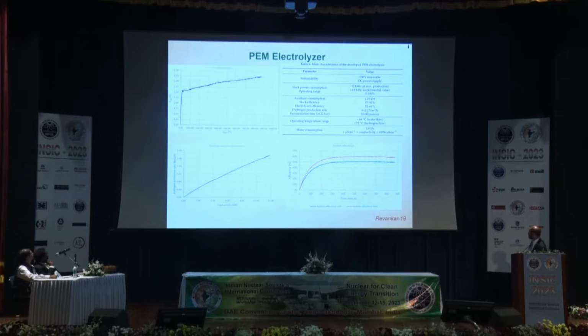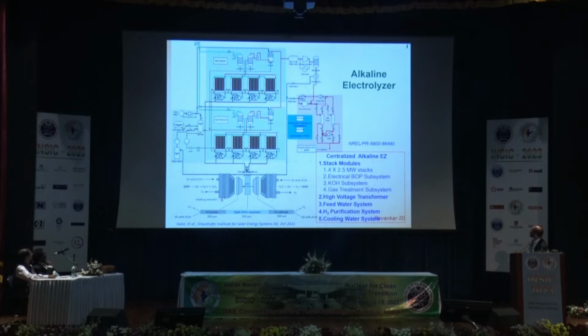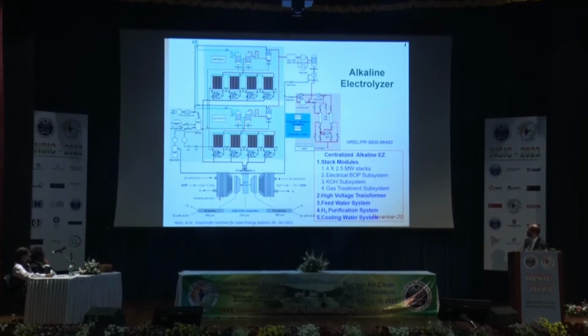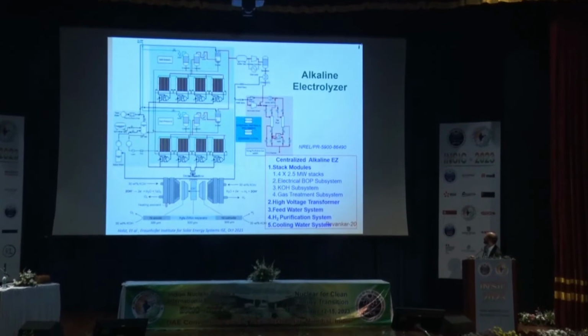These are some of the efforts that are going on in the world. I'm just showing the data on what's currently available, using an electricity-based electrolyzer. So this is the alkaline one. I know there are several efforts going on at the megawatt scale right now. And this is one case that was studied recently. I was a little bit part of this one.